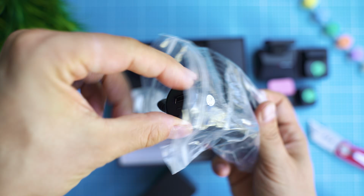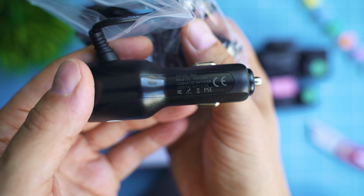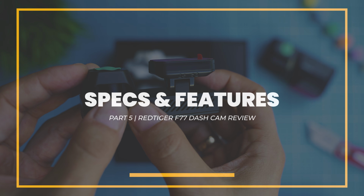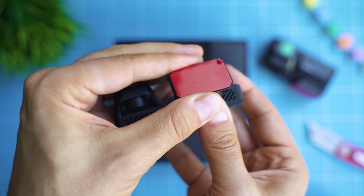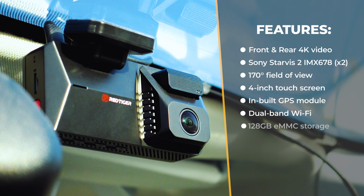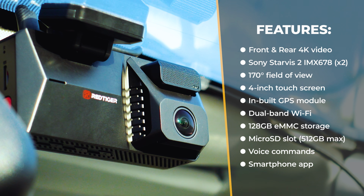Here's the power adapter, some mounting accessories, and that's pretty much it. The specs here are quite interesting because we talk about not just one single bold decision. You already know that both the front and the rear cameras are equipped with the best dash camera 4K image sensor coming from Sony. There's 170-degree ultra-wide optics, 4-inch touchscreen, dual-band Wi-Fi, option for parking mode, a supercapacitor and not a battery, 128 gigs inbuilt storage, inbuilt GPS module, the dash camera supports a few voice commands, and as mentioned, a smartphone app.